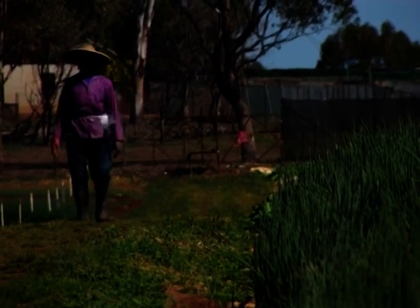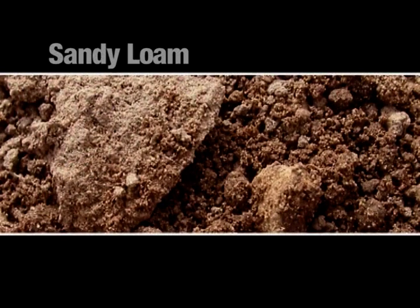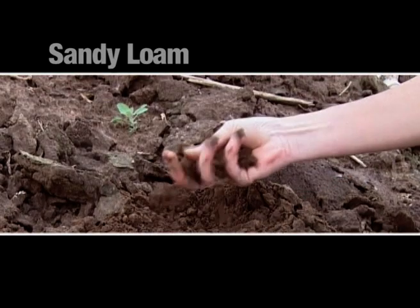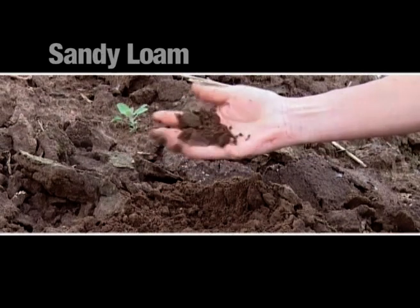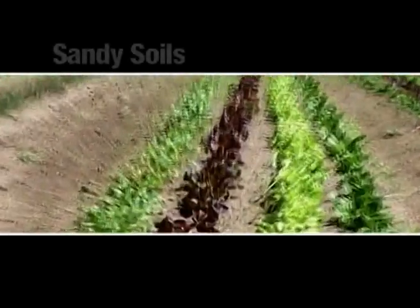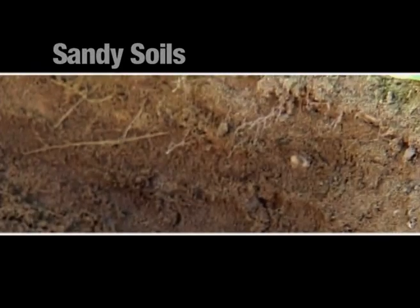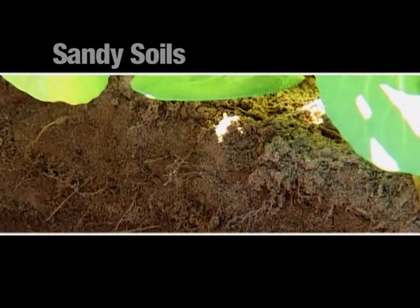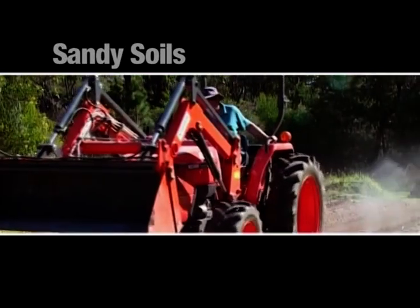If you have a choice of soils, and most of us don't, sandy loam is about the best for vegetable farming. Loams typically have soil particles of different sizes. They feel gritty because of the sand, and yet hold together well. Sandy textured soils are loose, with good aeration and good internal drainage. They are often called light soils because they are easy to cultivate.